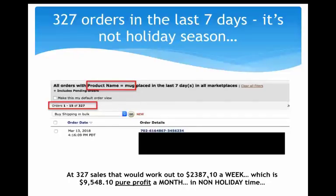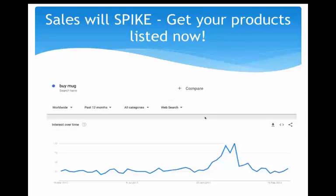And I pulled here on Google Trends, I did a search for buy mug just to show you. Here's March. You can see it's not very high if you look at the overall trajectory of what happens later on over here when we start to have the spikes for Christmas and different holidays. So 327 orders in really like 6 days and a little change, but we'll say 7 days, in a non-super busy time.